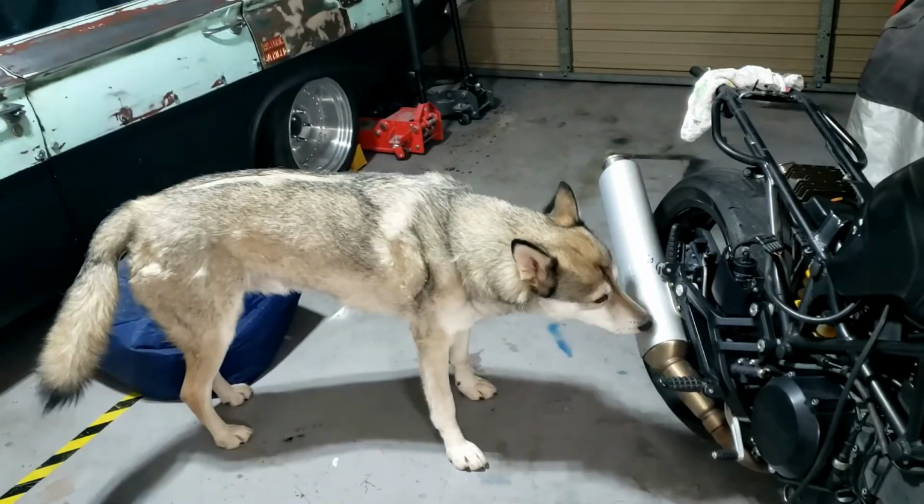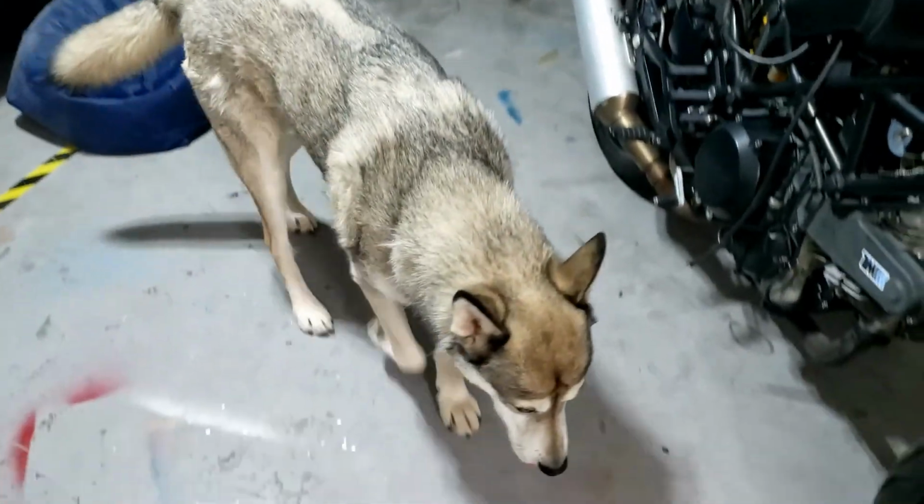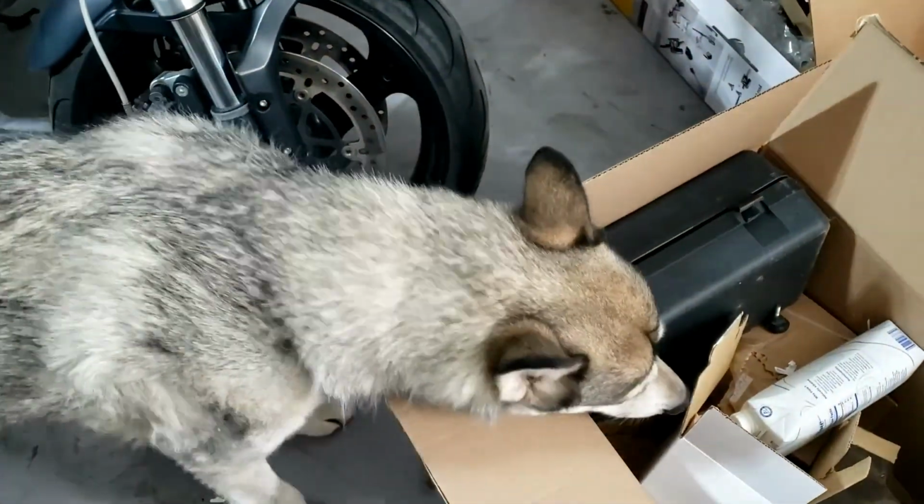Little Wolf's come to inspect the new acquisition. What do you think, Little Wolf? Cardboard boxes are more interesting.